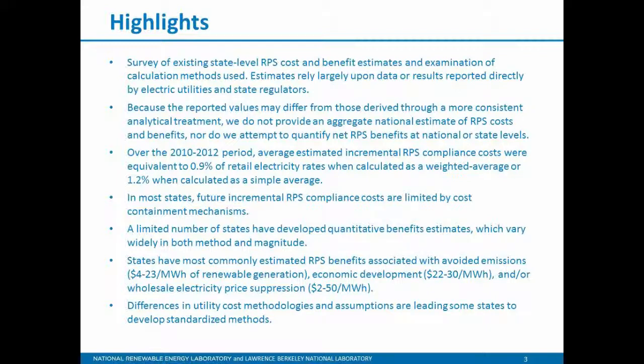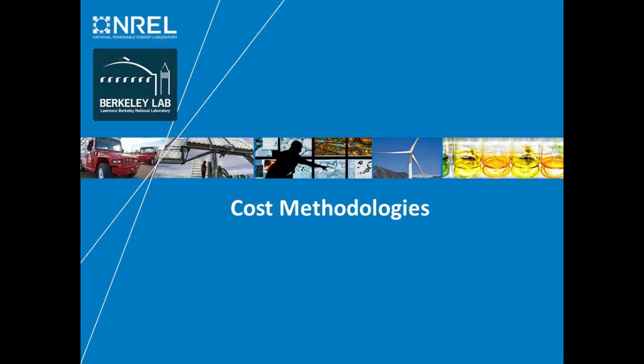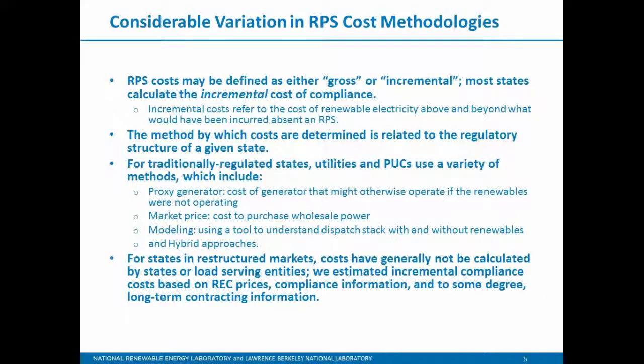And I'll just note, too, that we did find there were differences in cost methodologies and assumptions that were used across the utility data and across states. And because of those differences, some states are beginning to look into developing standardized methods of developing cost estimates. Okay, with that, I'm going to jump down to cost methodologies, and we're going to talk about that more specifically. I just wanted to give a few highlights of the study first.